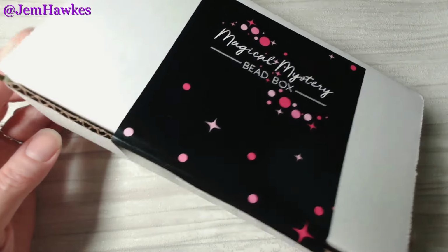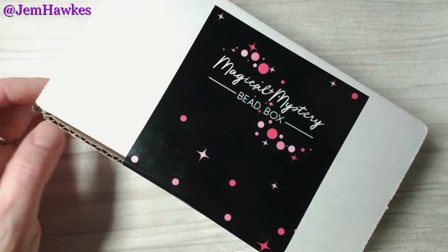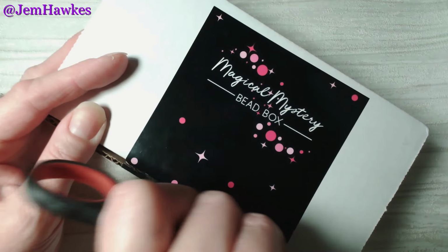Today we are unboxing. So I have a completely sealed Magical Mystery Bead box for August 2024. Do you want to have a look and see what's in the box? Magical Mystery Bead box for August 2024. Let's take a look inside.